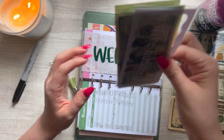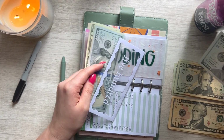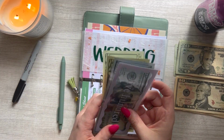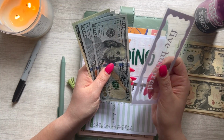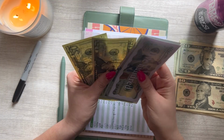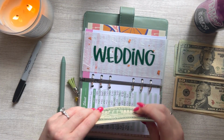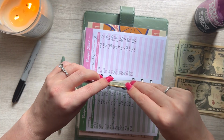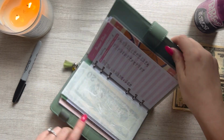Okay, wedding. Wedding is where we are putting this lovely Benjamin. So $100 bill going in wedding. So now we have $500, $600, $700, $720, $740. $740 in our wedding fund, which is so exciting.